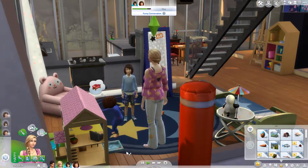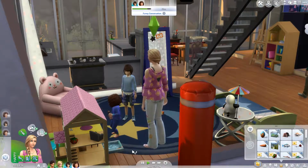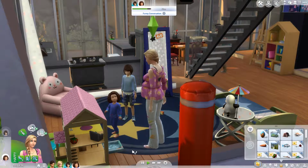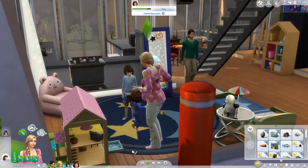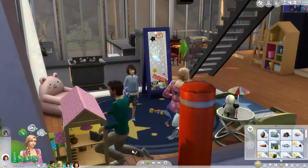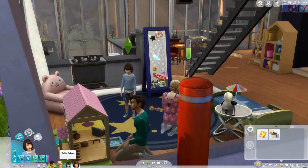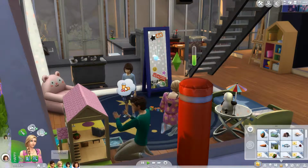Now, is that a funny thing or a mean thing? That looks like it's a funny conversation. So she wasn't being mean. Is he going to actually go lay down, or is he coming to play with the dollhouse? I think he's coming to play with the dollhouse. Okay, did you go? You're not doing your homework. I thought your mommy told you to go do your homework.